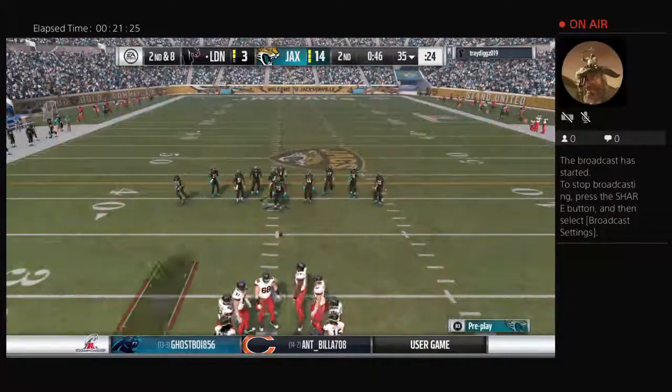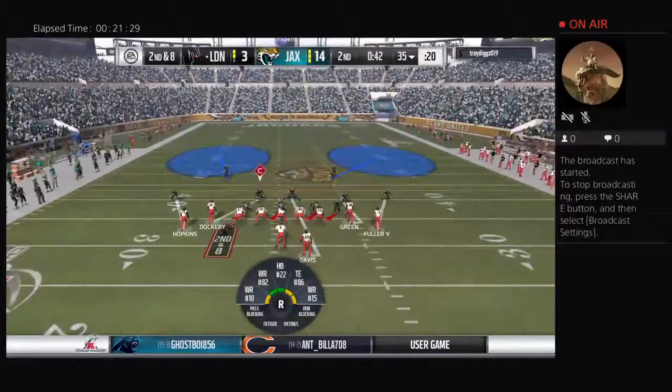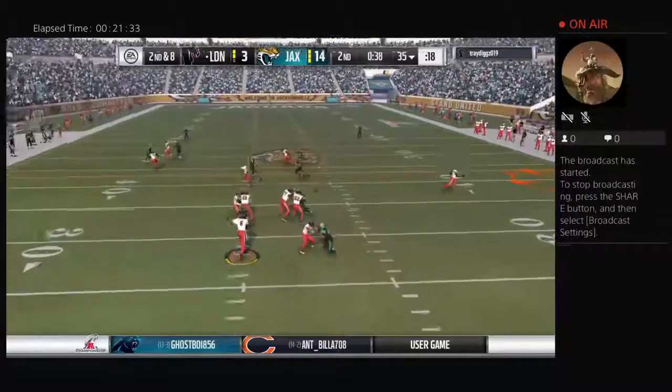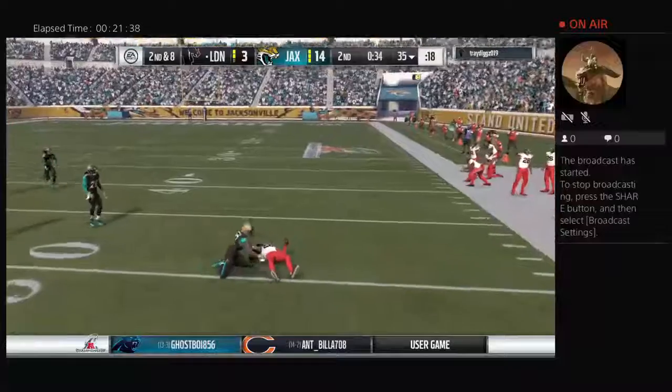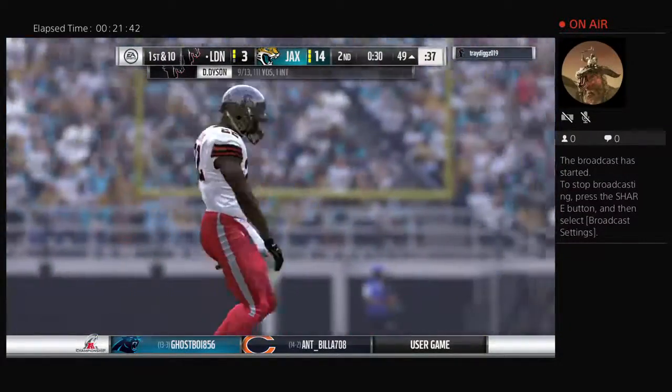Second down following the run. Now a shotgun snap as they'll look to throw. Finding his safety valve here. That's complete. And he'll be taken down, but not before he gets into enemy territory.